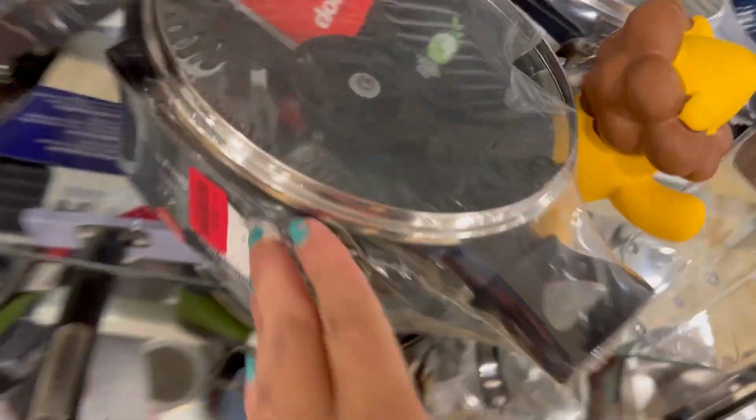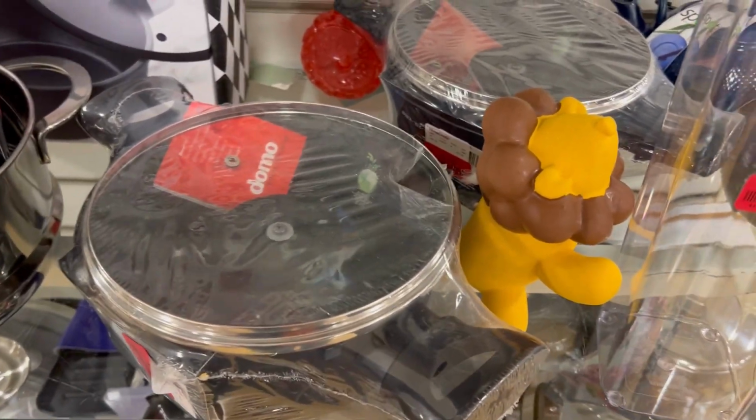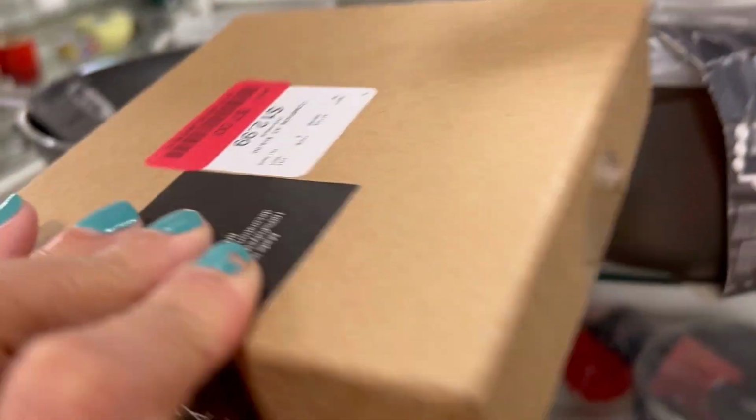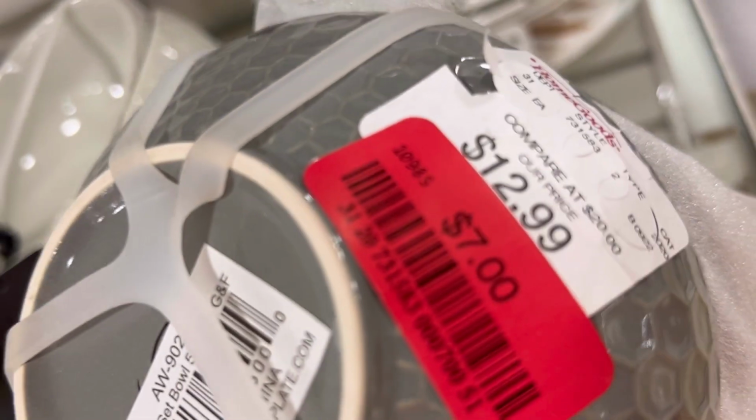These are $12, $15. Oh yeah, different stuff. These over here are $12. This is a 15. This is a steamer, I guess. Regular $30. That's 50% off. 50% off here. For the holidays. Little bowls for $7.